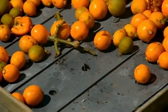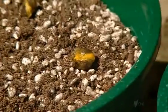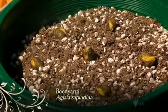Remember the seeds we collected? To propagate these Aglaia sapindina or Bodiara seeds, just wash the flesh off them and put them in some potting mix. Interestingly, there's no need to cover them, and in a few weeks, they should start to germinate.